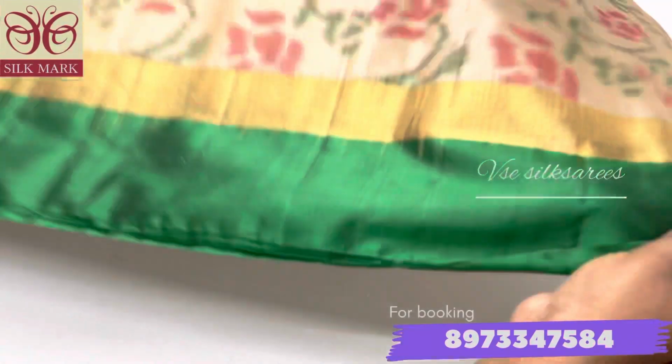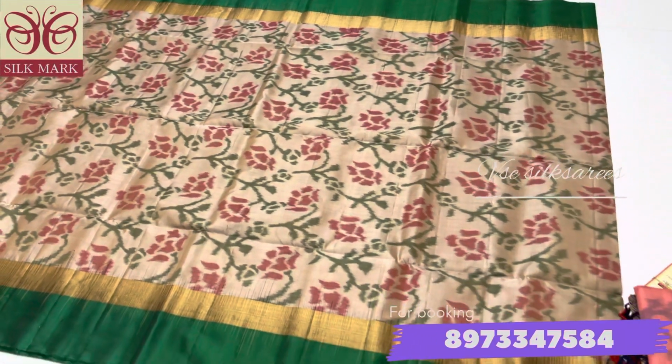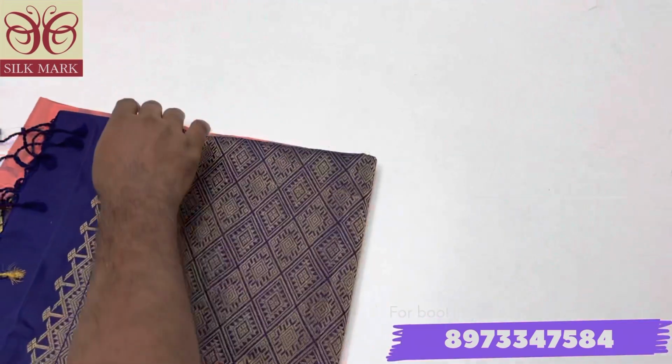So this is the back side of the saree. As you can see, the design comes all over the saree. On both sides you will have a contrast border. It's a dye contrast border.